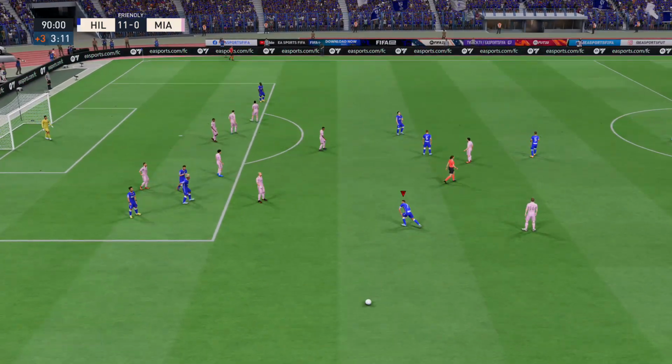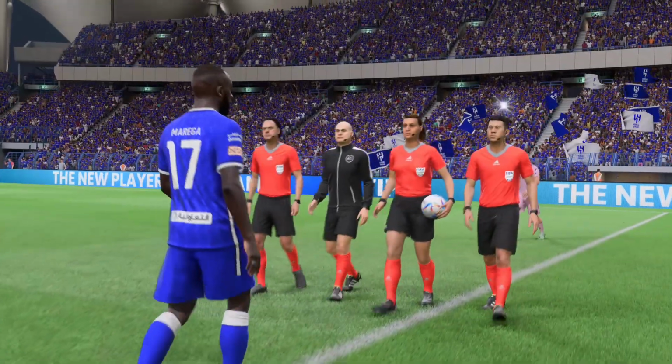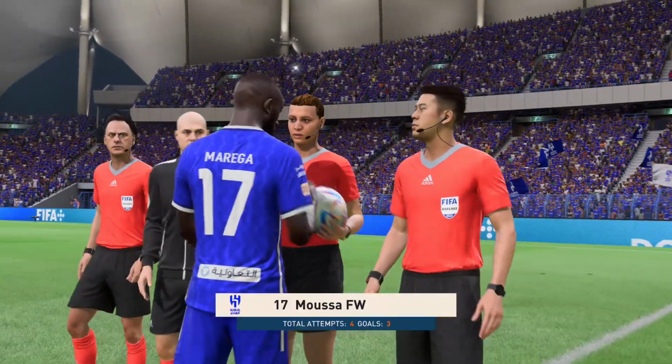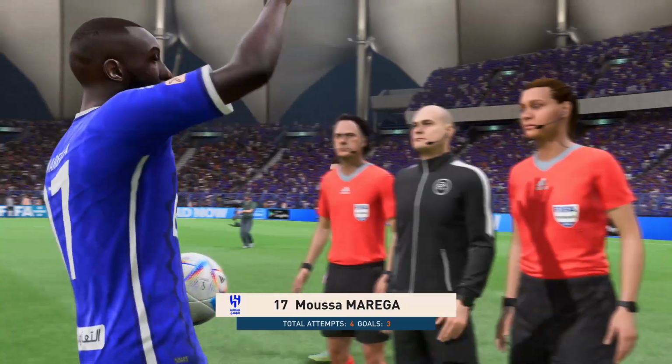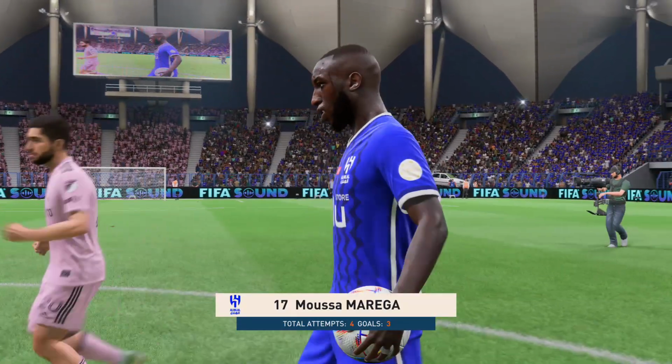And there it is, the final whistle. The home fans are going to be happy with this result. You're absolutely right, Derek. Their attacking play was excellent, full of energy and pace, and the midfield completely dominated the game. It was a great all-round performance.